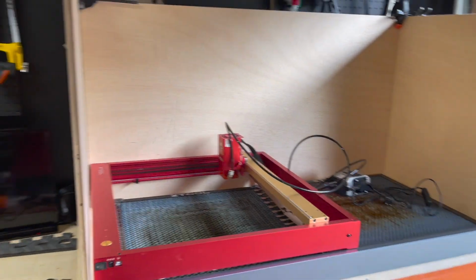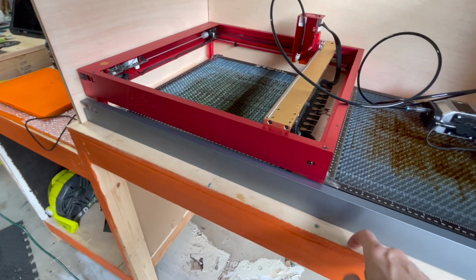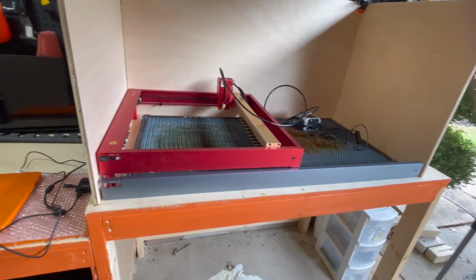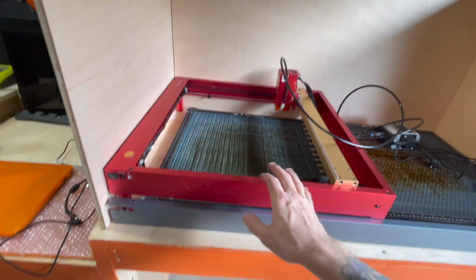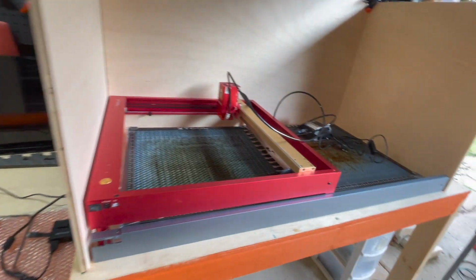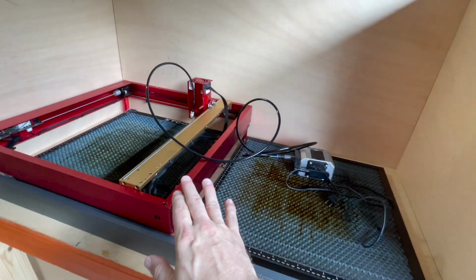All right, so I've got two sides and the back. Again, I'm not doing a bottom for it because this is technically going to be the bottom. This is just going to sit over the top of this area, which is kind of nice because if I need to just lift it up, I can leave the xTool in place. Today, I'm not going to do the thing I was talking about where I create the thing on the bottom. I'm just going to focus on getting the enclosure done. I do need to cut an exhaust port over here because the whole reason for the enclosure is also because of the smoke and the fumes that are generated from this.